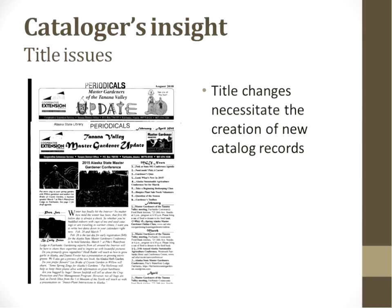Another issue that complicates matters is inconsistent title use with periodicals. When there's a title change, we have to create a new catalog record, even if you would consider it to be the same thing as the issue before it. We generally don't know the intentions of the creators of these documents and have to assume they meant to change the title from the issue in front of us on.